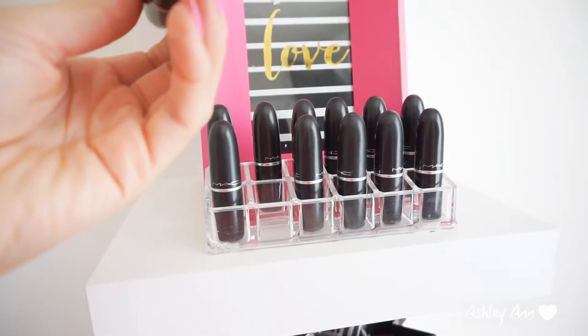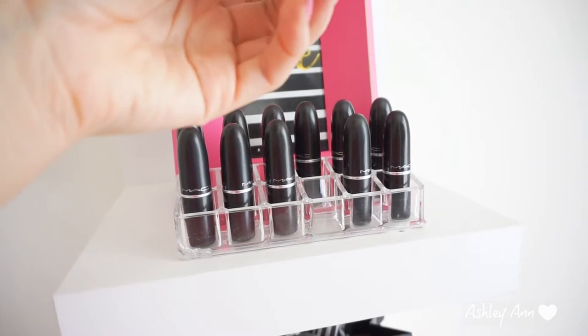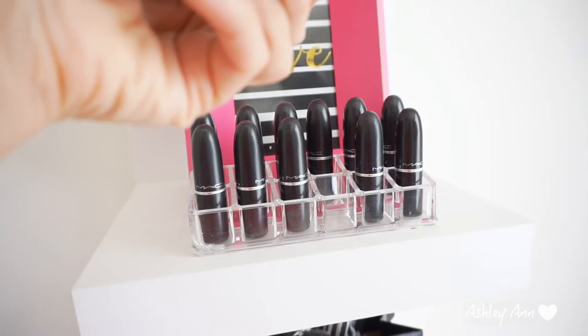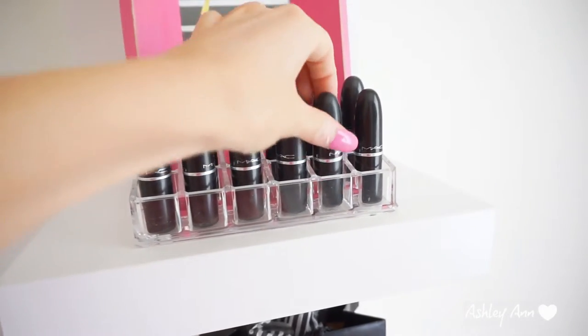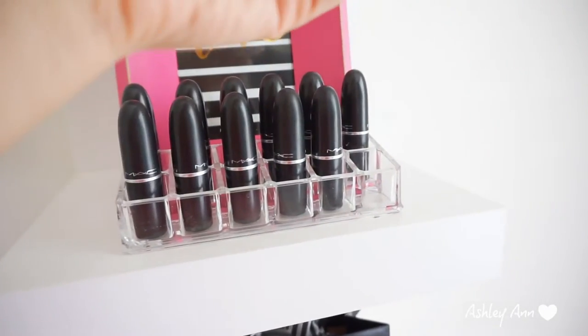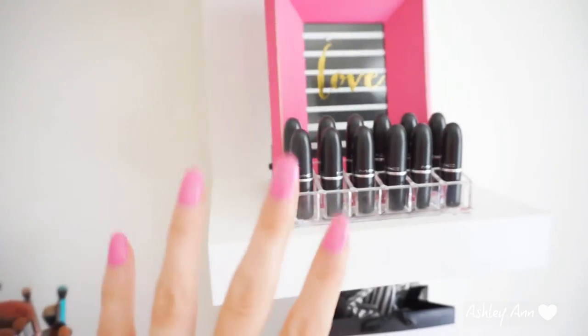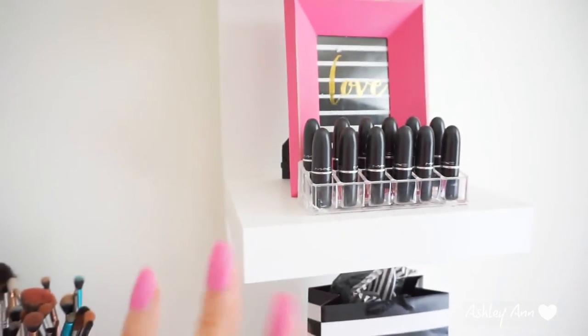I think I have a lot of plum shades. This is a Morris. I think I have Plum Full. I know I have MAC Myth in there somewhere, or I might have even given that to my sister. That's MAC Craving. Candy Yum Yum, that's a really hot pink color. And let's see, Twig. Twig I use more in the fall. So yeah, I have some MAC lipsticks that I don't use on an everyday basis sitting right there.